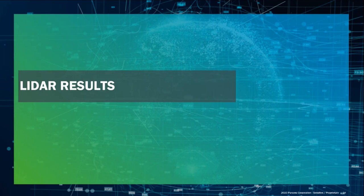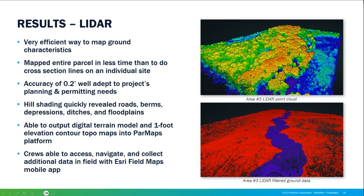Thanks, Sam. Now we'll discuss the LiDAR results from our pilot study. This was a very efficient way to map ground characteristics and terrain. As you can see on the right-hand side is a picture of Area 3's LiDAR point cloud before any filtering was done, which basically is all you'd see in a satellite photo, where you can only see tops of trees. That is very dense, very hard to see through.